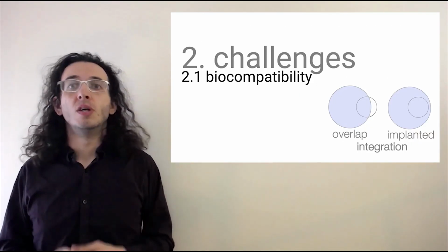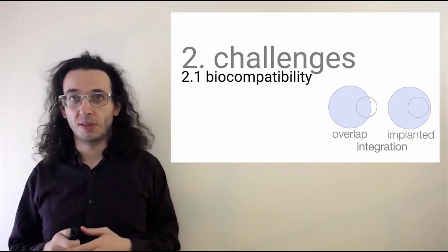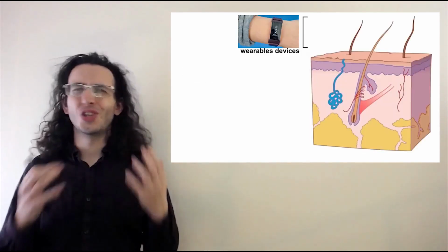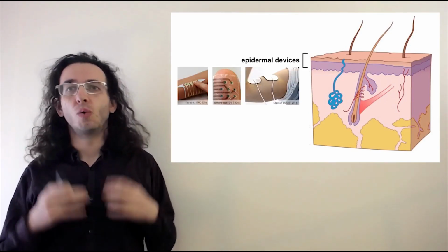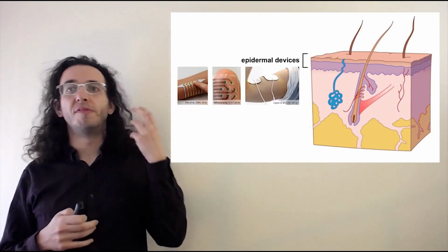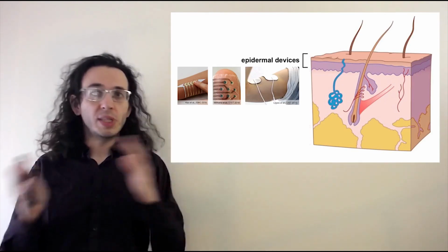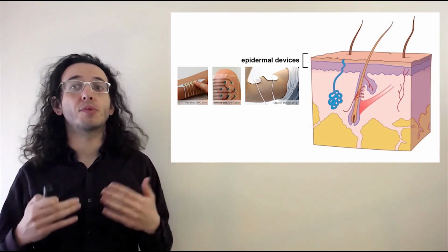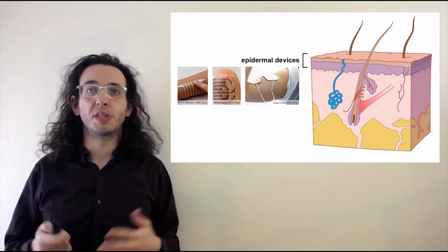Now, let me start with biocompatibility, and I truly mean it in the broader possible sense of the word. Here we're departing from rigid wearable devices that just sit loosely in your skin, and we're diving directly into attaching or sticking devices that are made of films or electrodes into the user's epidermis. What really sets these epidermal devices apart from wearables is that they're made to adapt to the user's body shape by engineering them out of flexible or stretchable materials.